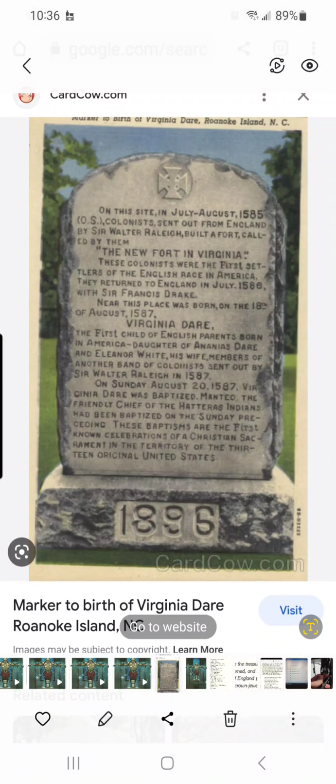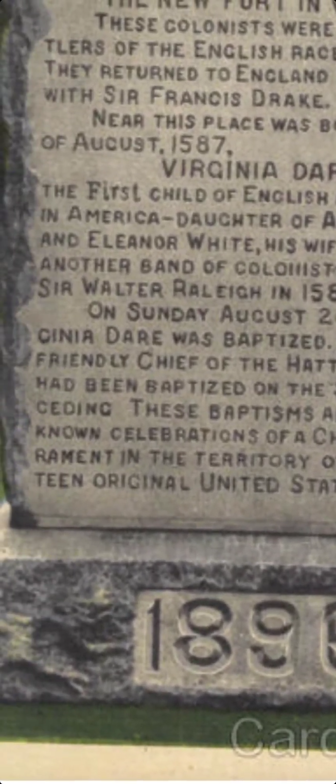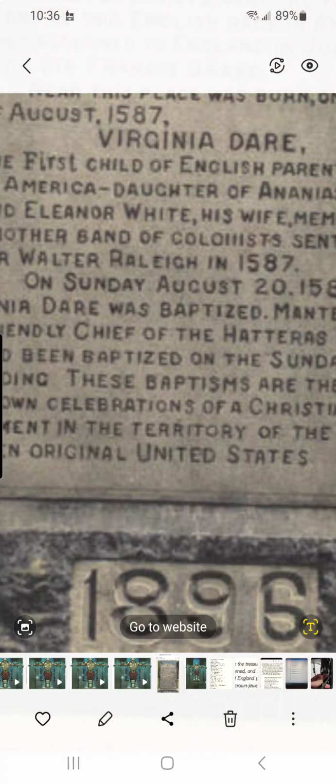And this is what bothered me. Eleanor White. Why is she Eleanor White and not Eleanor Dare? And it's almost like a chauvinistic thing, is what I consider. They wanted to add the weight of her through her father, John White, who was the colony governor. To me, it was like a chauvinistic way. She should have been listed as Eleanor Dare, and I do believe that was what Byron was getting at.